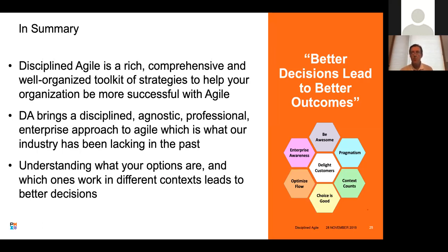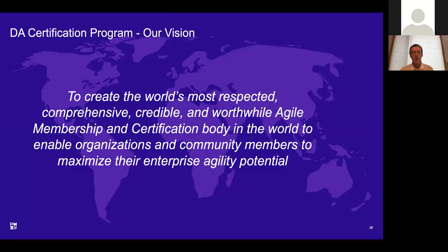Having it stewarded by PMI that takes such a professional approach to project management and can dovetail with the professionalism of the Disciplined Agile program, we think is a brilliant fit. And the excitement around Disciplined Agile certainly is growing. Just a note on the certification program. The vision of the DA certification program is to create the world's most respected, comprehensive, credible, and worthwhile Agile membership and certification body in the world, to enable organizations and community members to maximize their enterprise agility potential.